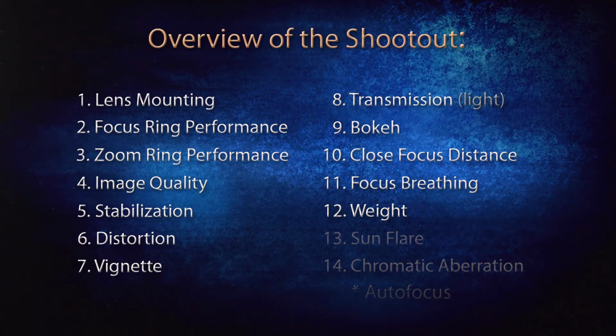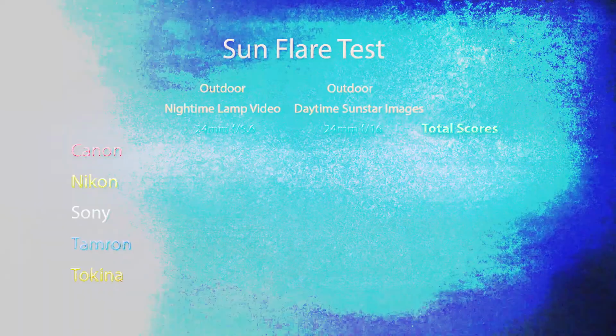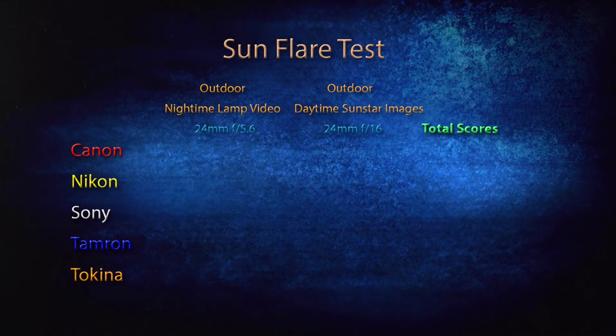Now it is time to move on to the sun flare test that will consist of these two different tests. First, we will start off with the nighttime flood lamp video scene.